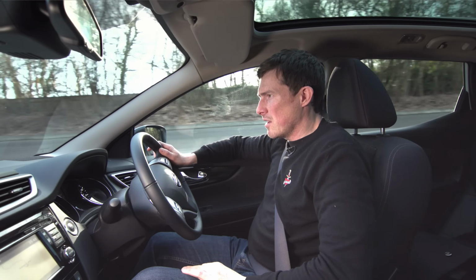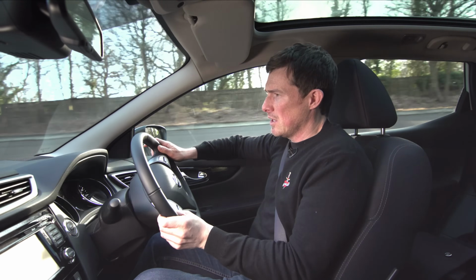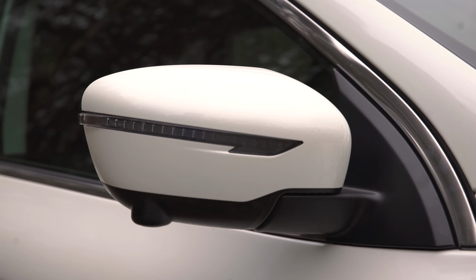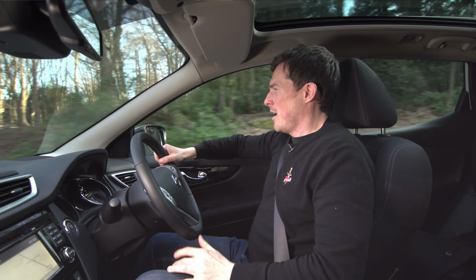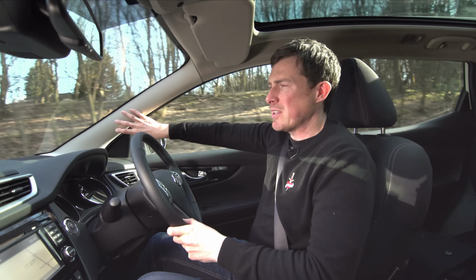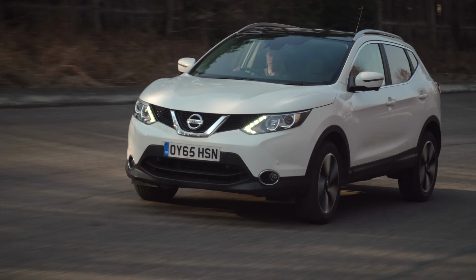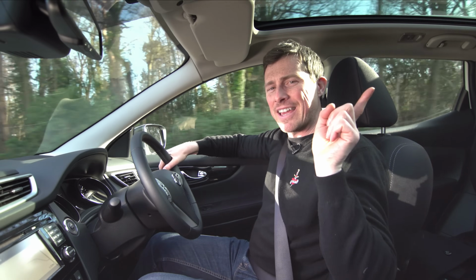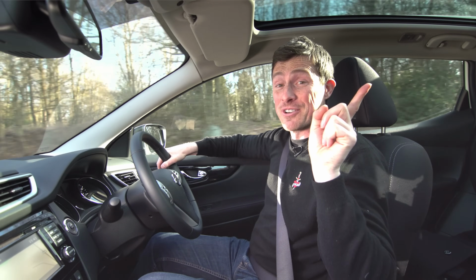The Qashqai is actually a very good long-distance cruiser. So there is a little bit of wind whistle at speed from around the door mirror, but on the whole, it's not too bad. And that A-pillar actually creates a bit of a blind spot, but other than that, because it's sat up high, overall visibility is good. In fact, you can see just what it's like for yourself by clicking here to watch our 360-degree video.